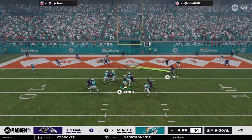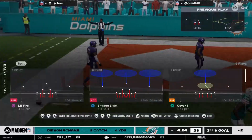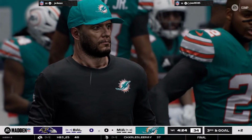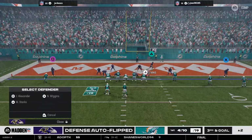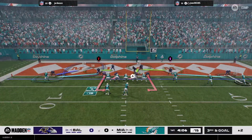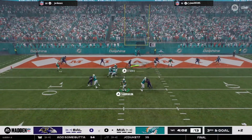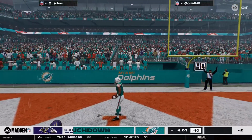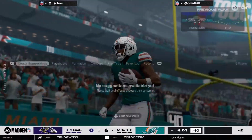Tagovailoa now against the blitz. Caught near the pylon. Picked up a few as he heads out of bounds. When there's heat, that blitz coming off the snap, you could see that QB's eyes right away. He got to his check down in a hurry. But, Kate, here's the key: quarterback and running back have to be on the same page. The two were right there, and it netted some positive yards. And he will score. Touchdown, Miami. The Dolphins finish up an excellent opening series.